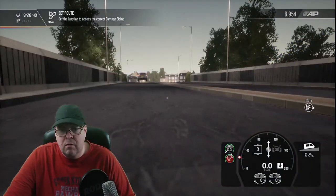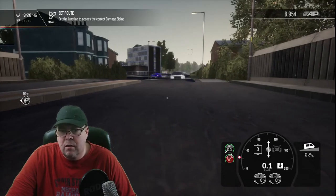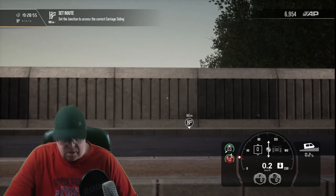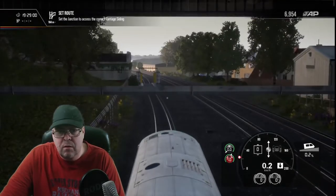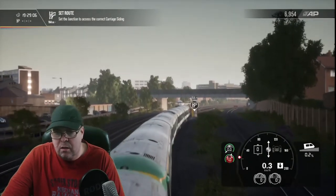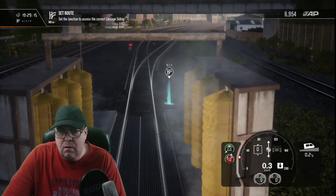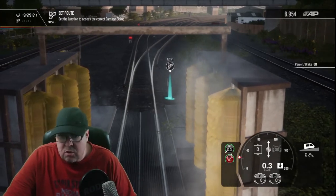Let's get up there. Oh, cars are flying here as well. Check it out. Wow! So, can't see. That's the wrong way. That's this way. Let's see if we can get to this position here.